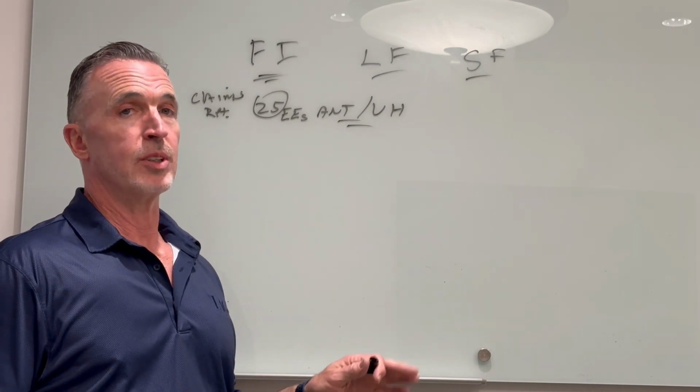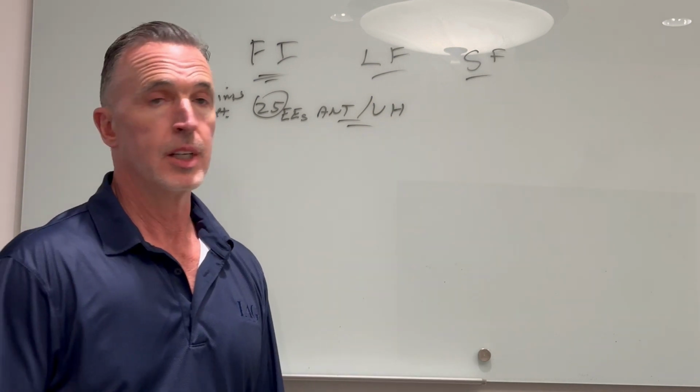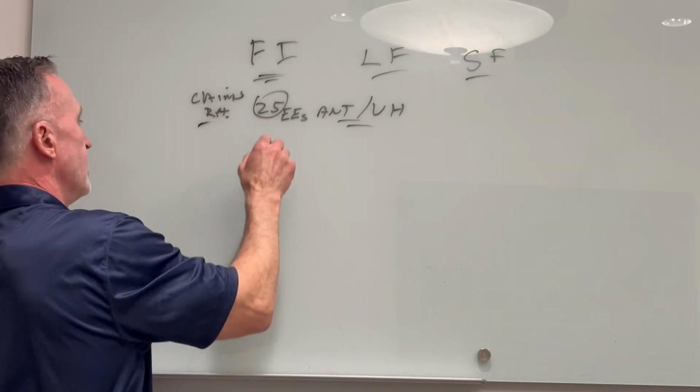Then you know what you're dealing with. Then you know if you want to start going into the level funded or self-funded realm. So this is super key, right?